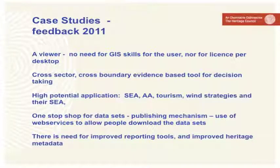What was interesting were very sort of practical things, like having a viewer with no need for GIS skills and no license fee is now extremely important to a lot of people, particularly in local authorities where people have lost maybe the GIS sort of knowledge or personnel that were in there, and they don't have the money for licenses. So this gives simple data access, just to sort of checking something quickly, that is found to be very useful.